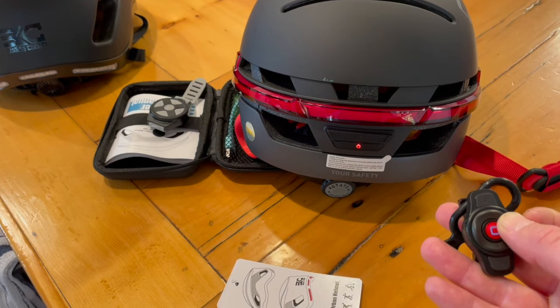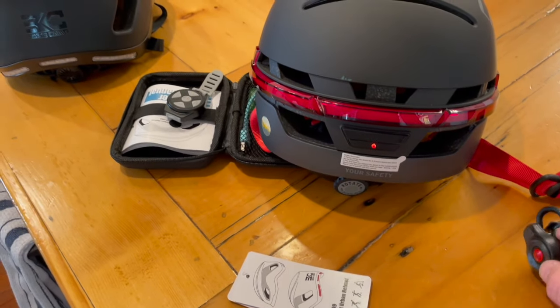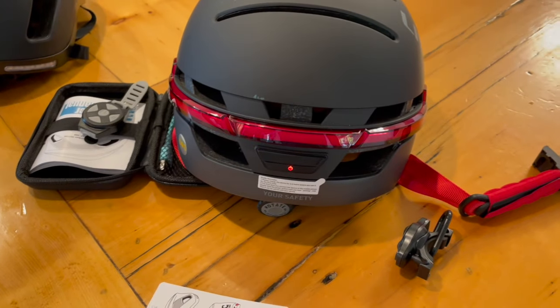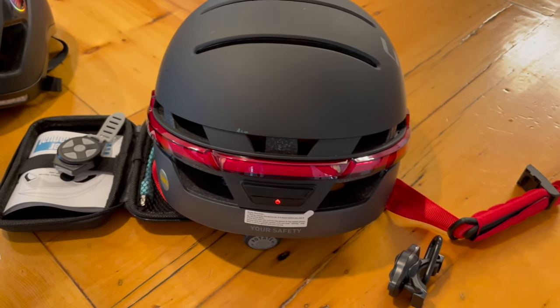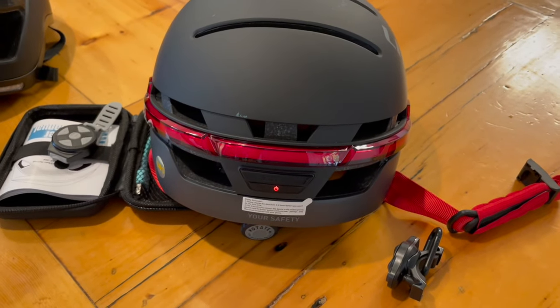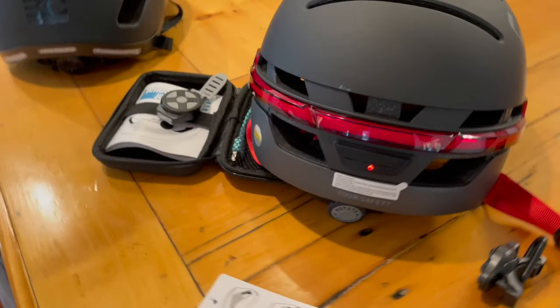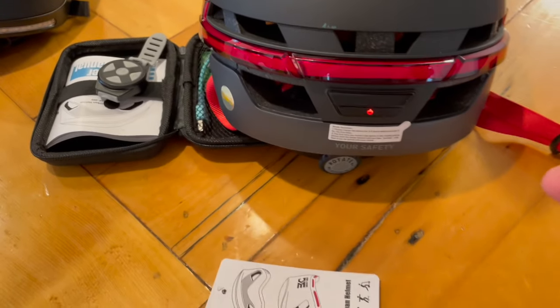I've uninstalled the app, reinstalled the app, got this thing going. You know what? It's a bike helmet. I don't want to spend this much time with connection issues. And when I want to go somewhere, I want to put my helmet on and go somewhere and not fiddle. So unfortunately, even though it seems like a pretty quality helmet, the tech integration piece is just a fail.